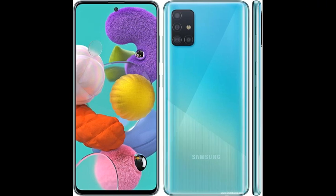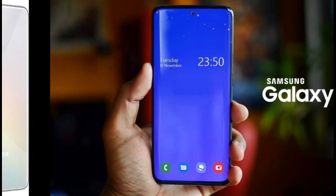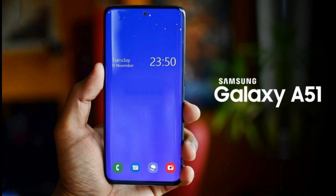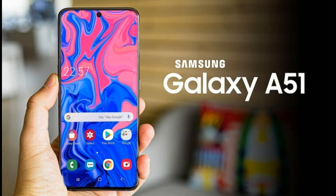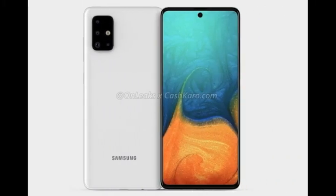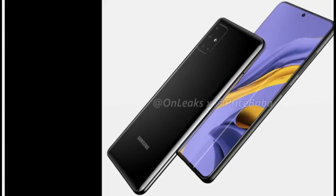The only drawback of this device is that we are paying 24,000 for the base variant, and still we are getting a polycarbonate plastic body. Don't get me wrong, it is not any cheap quality plastic, but at last it is plastic, guys. The premiumness which you feel after holding a phone with a metal frame and glass is different, which we will not experience with Galaxy A51, nor will we be experiencing it with the Galaxy A71.